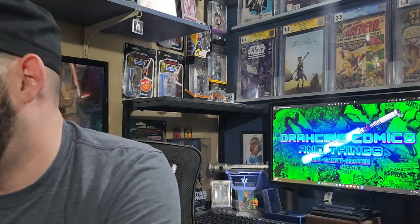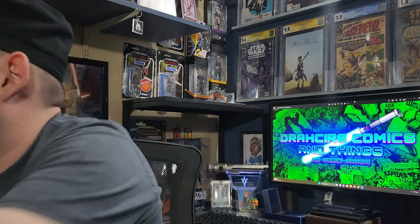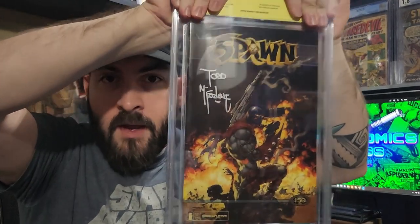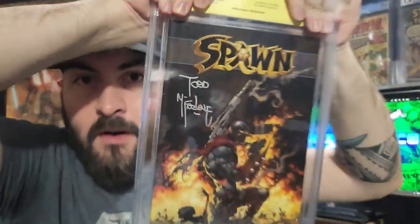Next one we have. Alright. So we got a Spawn 150. As you can see, it is signed by Todd McFarlane and they gave it the yellow labels. That is really cool. This was a Tucson Toy Show pickup. I paid $15 for this book. It was sitting on a table, not bagged or boarded or anything.